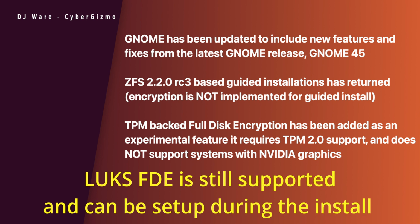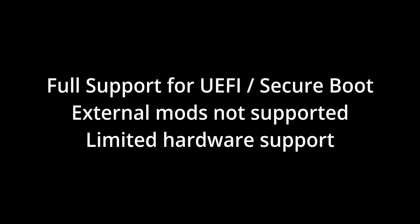Now, Ubuntu has always had full disk encryption, but they've used LUKS in the past. So don't confuse this with LUKS. It's not. This one comes from Ubuntu Core, and it stores the key directly in TPM 2.0. So when it's installed, your decryption key is stored inside the TPM chip. There are some caveats for this.